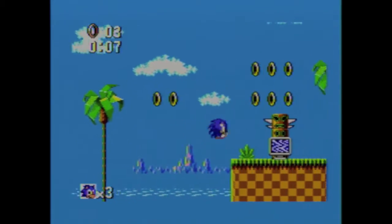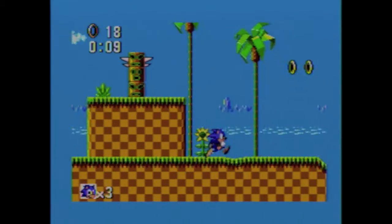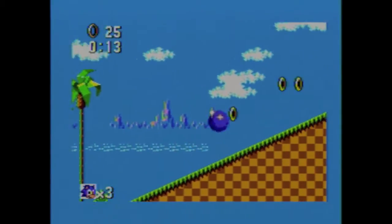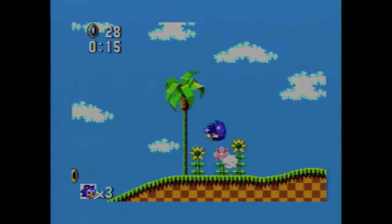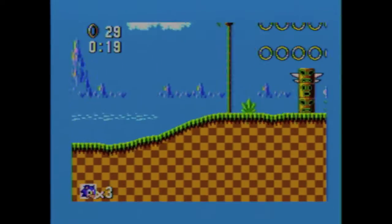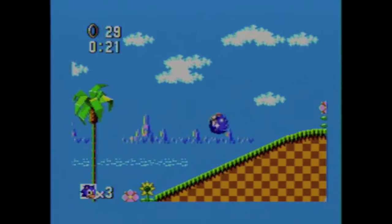Anyway, both the 8-bit versions of this game start on the familiar Green Hill Zone. But as we'll see, although some of the stages take inspiration from the Genesis Sonic the Hedgehog game, none of them are exactly the same, and there are a lot of new surprises in these 8-bit versions.